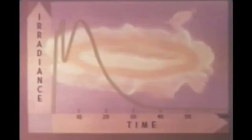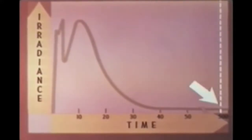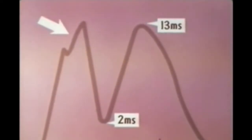Yucca produced a bright fireball with a center core, which rapidly developed into a toroid similar to the Teapot and Plum Bob altitude shots. The major part of the thermal pulse lasted about 30 milliseconds, with some perceptible signal for as long as 500 milliseconds. A double maximum was observed in the first part of the pulse, followed by a minimum at 2 milliseconds, then a second maximum at about 13 milliseconds.